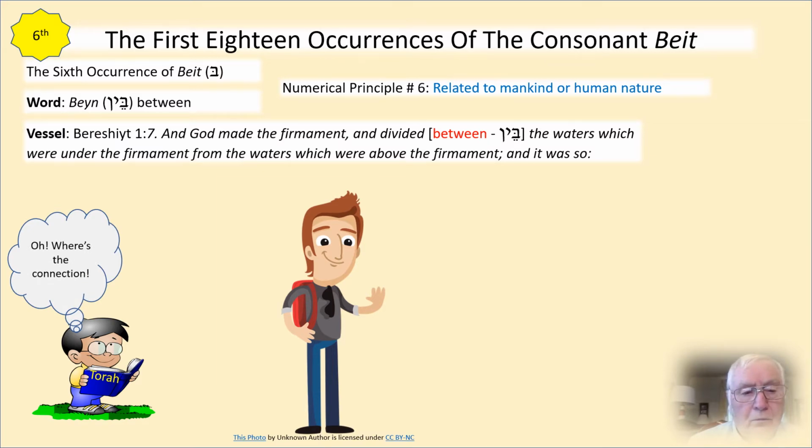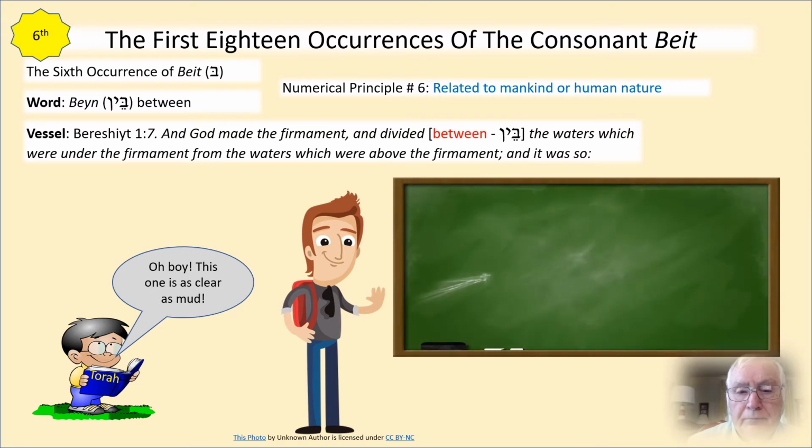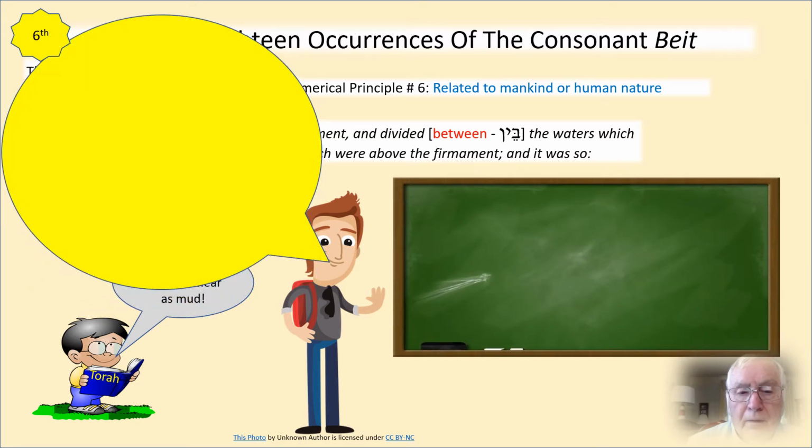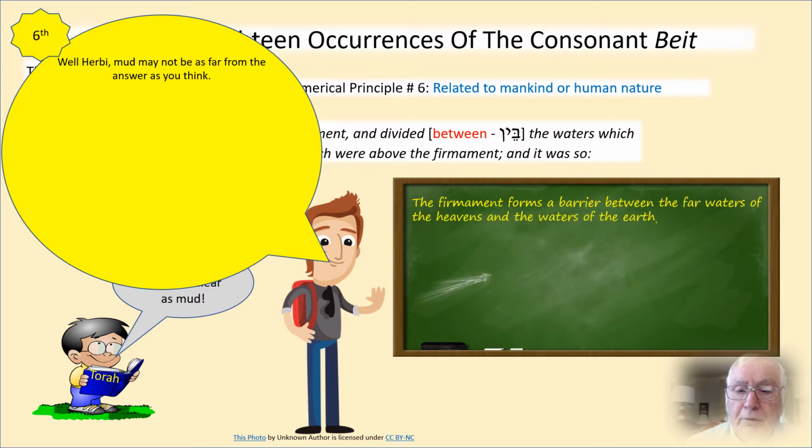Oh, where's the connection? Oh boy, this one is as clear as mud. Well, Herbie, mud may not be as far from the answer as you think. The firmament forms a barrier between the far waters of the heavens and the waters of the earth. The word shamayim, heavens, literally comes from the word sham, far, and mayim, waters.